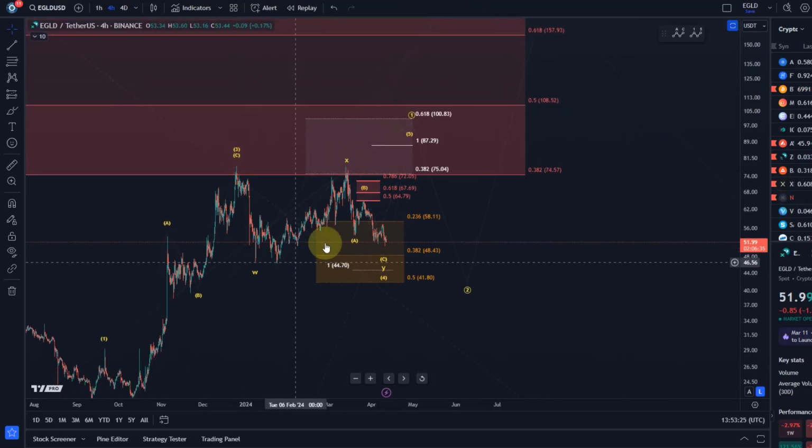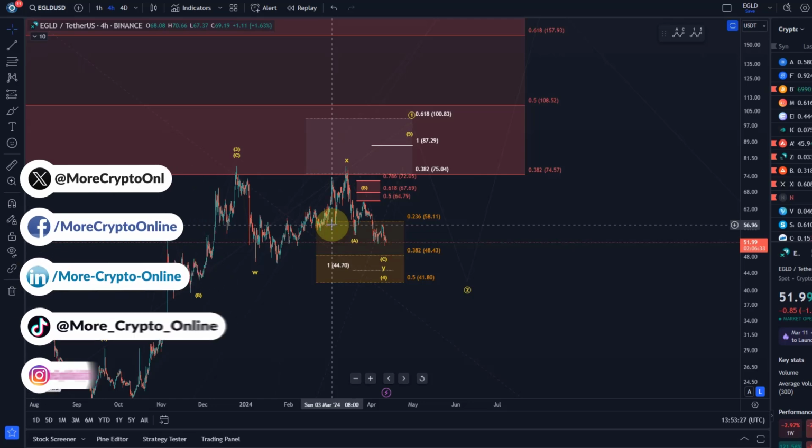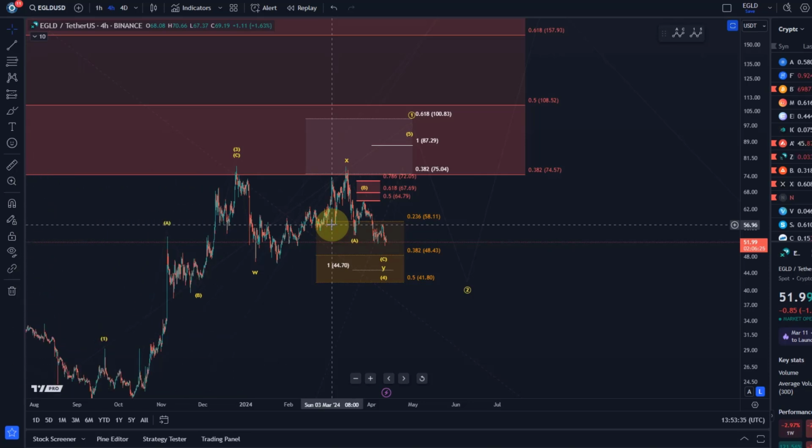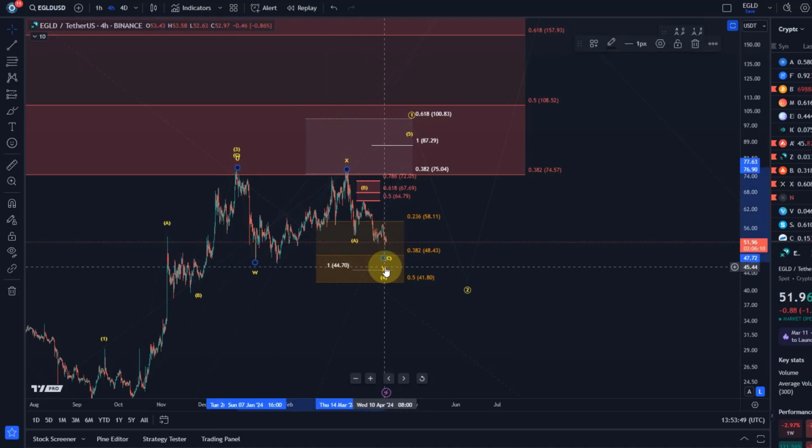EGLD is currently still following the forecast. We're still in the larger support region. In the last videos I shared with you that there's still a good chance to get into this region between $48.40, that's the 38.2 retracement, and $44.70, which is the 100% extension level of wave W. And that's a key target range for wave C of Y.